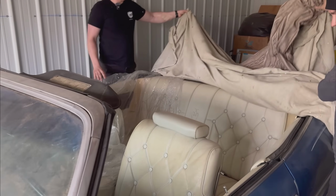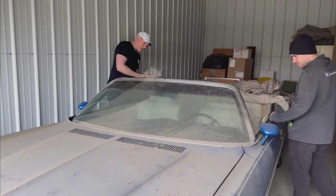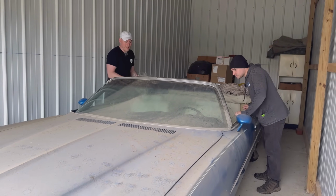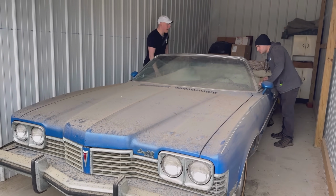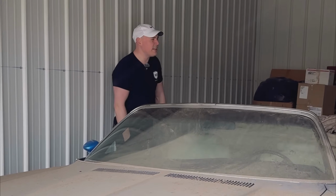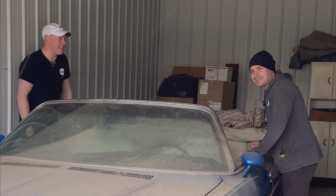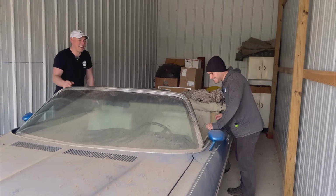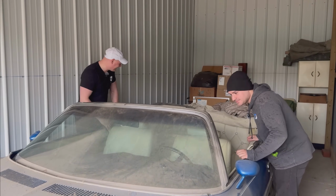Wow. Blue cars, not bad. Should have a white interior always. This is really, really nice for a Pontiac. I guess back then there were a lot of nice Pontiacs, but this seems like a very high-end model, a high trim. What year is this car? 1973. Yeah. I was going to say 1972, but I guess it's a 1973.